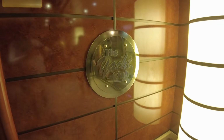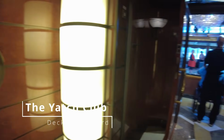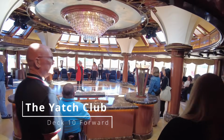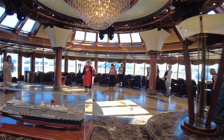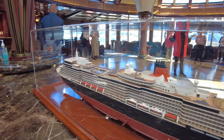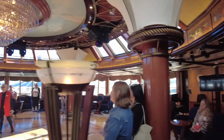Next, let's head over to the Yacht Club. The entertainment just keeps going. Whether it's a pre-dinner cocktail or late into the evening, you'll have a DJ with live music and an incredible dance floor. Or by day, you can see you're completely surrounded by glass for some incredible viewing again of the glaciers or Northern Europe and the fjords. Absolutely incredible venue.